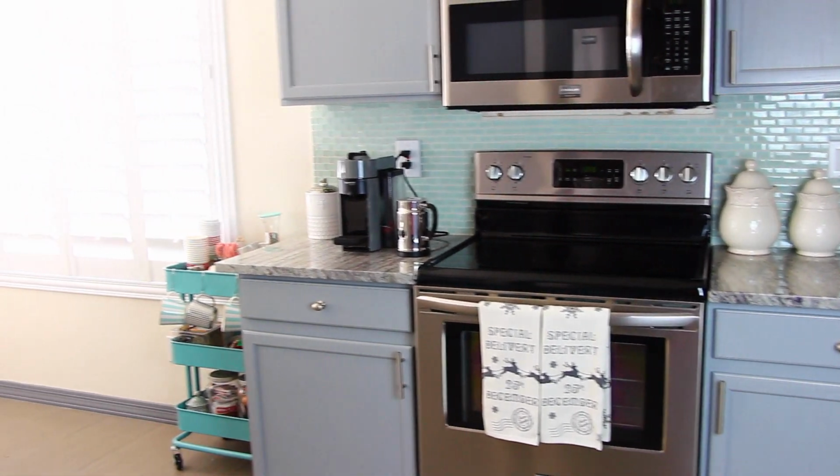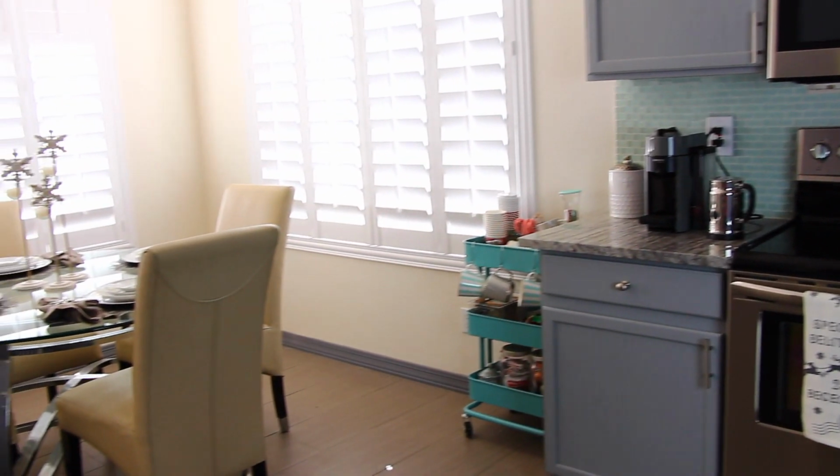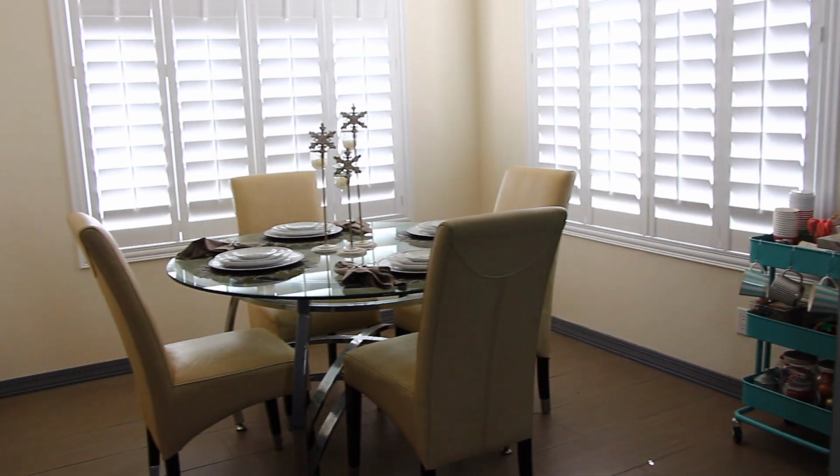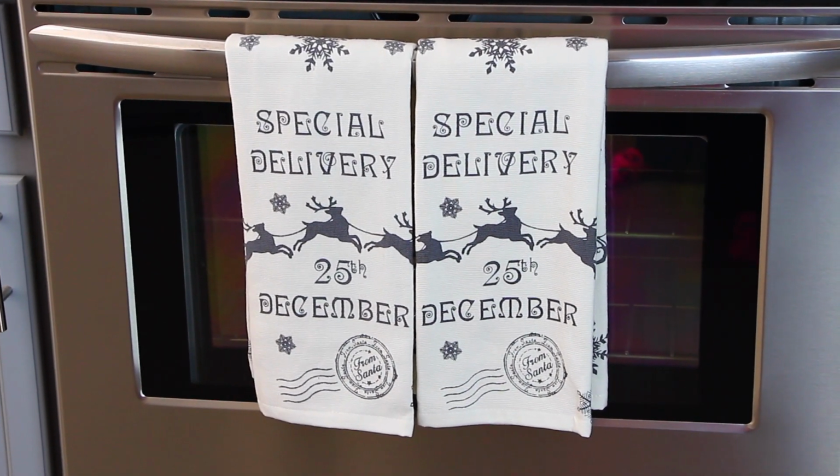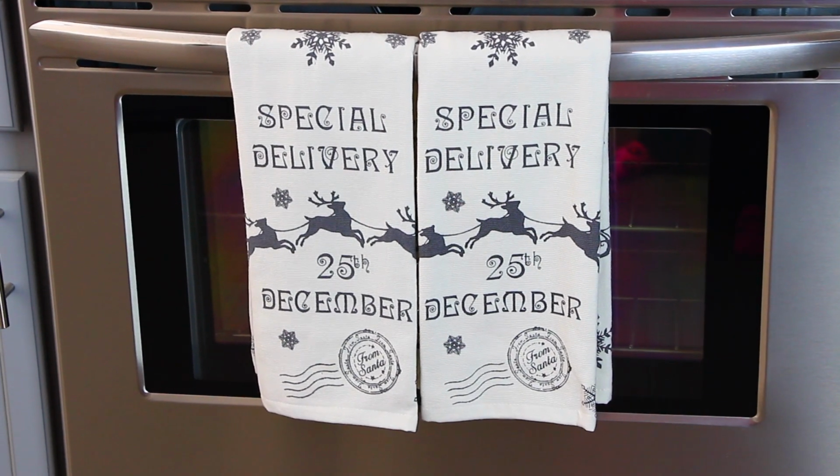And then on my oven, I do have some cute towels that are Christmassy. And then my table setup is very sparkly and fun as well. Here are the dish towels. I found those at TJ Maxx.